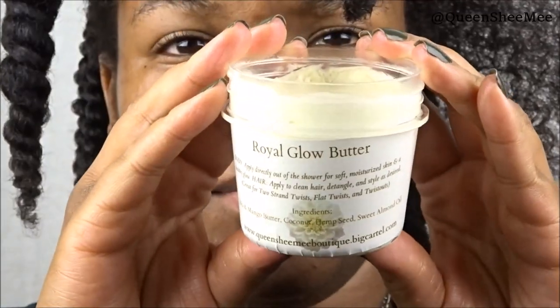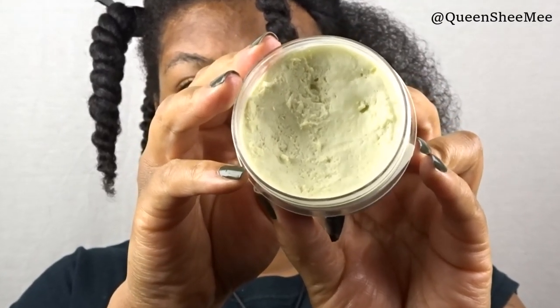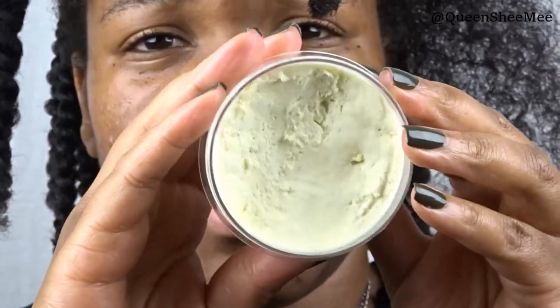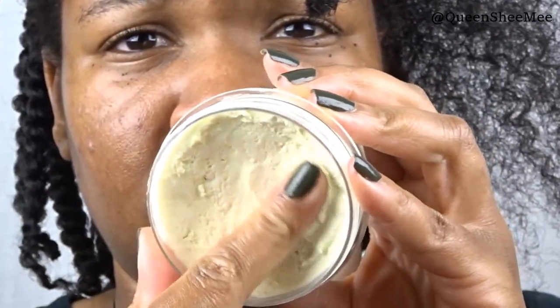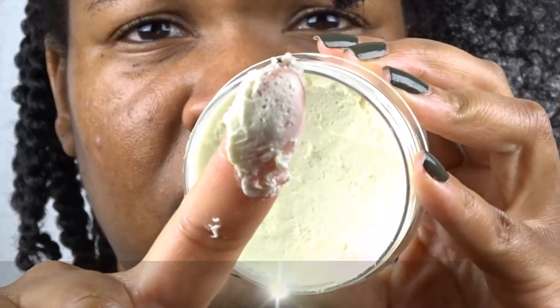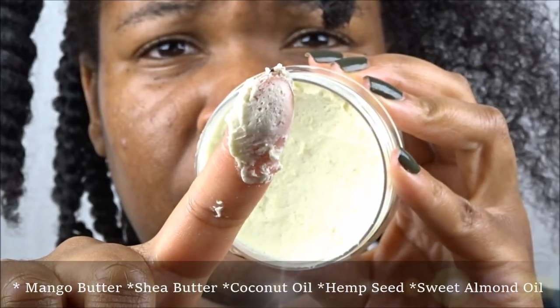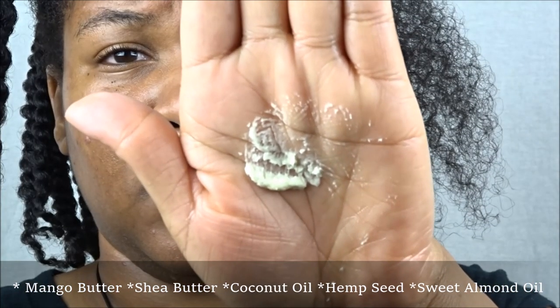And so we're going to start here on this small section, and you simply just need to mist your hair lightly with water if it's already dried out. And then you're simply going to go ahead and go on with some of the Royal Glow Butter. And what I like to do to ensure that I get the most out of my product is that you can simply take your index finger and allow the heat of your own body temperature to begin to melt down the actual Royal Glow Butter, as you see me doing here. Again, it does contain mango, shea butter, coconut oil, hemp seed oil, and sweet almond oil.